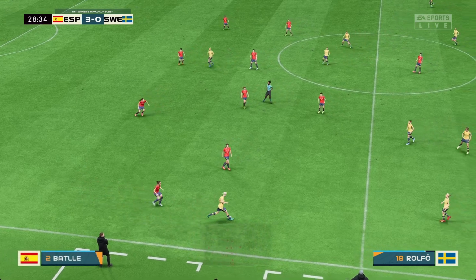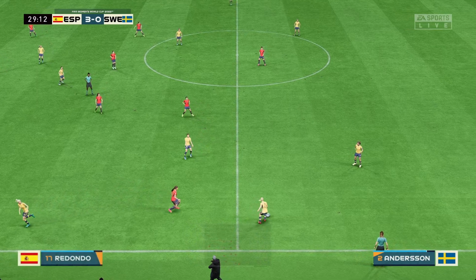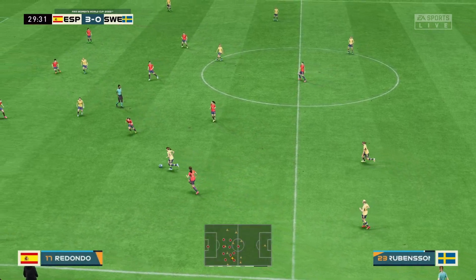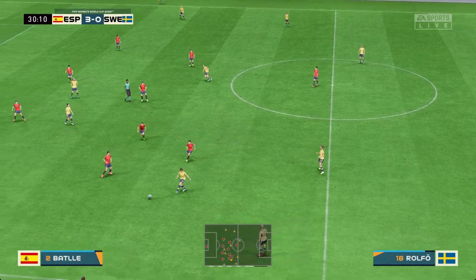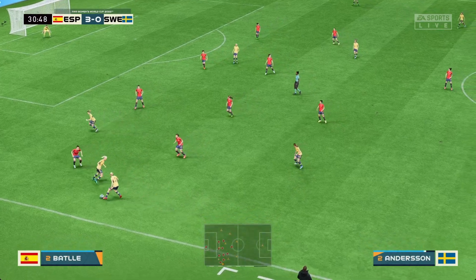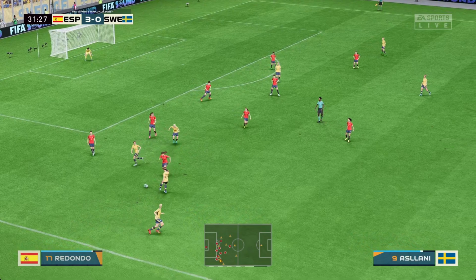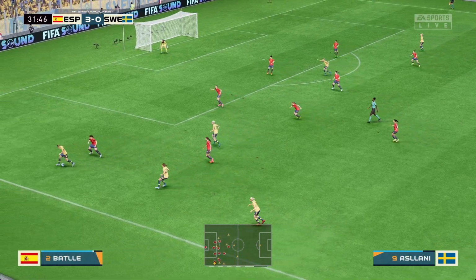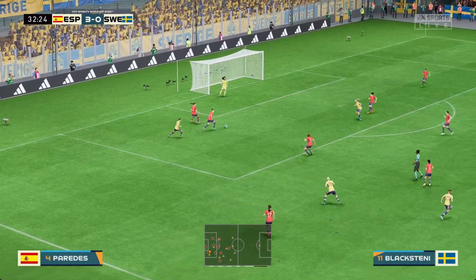Rolfö. Onto Eriksson. Andersson. Elin Rubensson. Rubensson. Onto Asllani. Fridolina Rolfö. Might really be able to trouble them here. But it fizzles out thanks to that piece of defending.